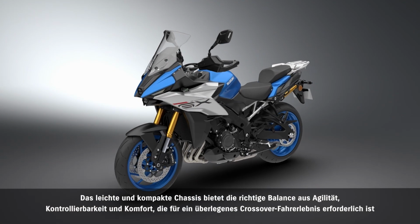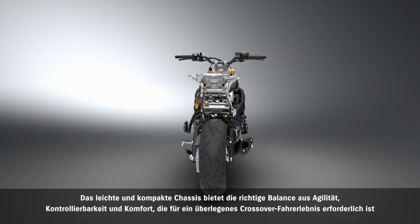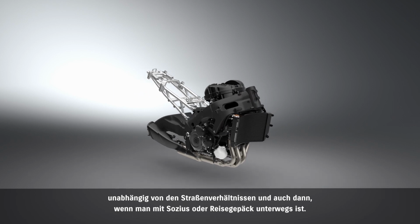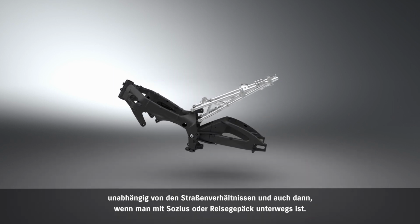The lightweight and compact chassis provides the right balance of agility, controllability, and comfort needed to realize a superior crossover riding experience, regardless of road conditions and even when carrying a passenger or full load of gear.